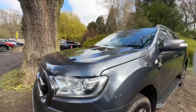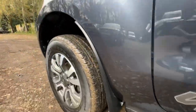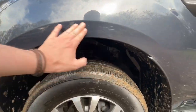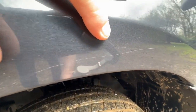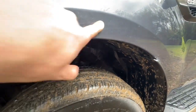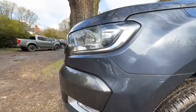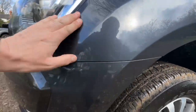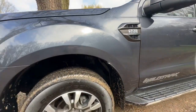Grille's in great condition too. And then onto the passenger side front wing, it's in nice clean condition. There's a very fine rub mark there, so it looks like it's just rubbed against a bush. I bet if I rub my finger hard enough on that, it would come off. And it is, look, it's coming off. But other than that, there's a weird little stone chip there. Other than that, nothing else.